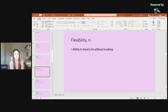Then we have flexibility, which is a noun. It's the ability to bend without breaking. So a person can be flexible. Of course, a person doesn't typically break, they just don't bend anymore. But a person who is flexible can make a lot of different movements, or a wide range of movement, without hurting themselves.